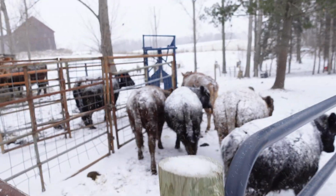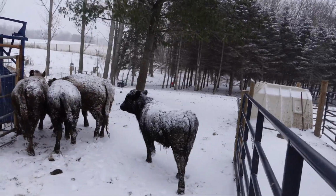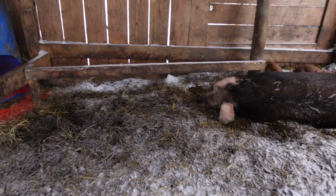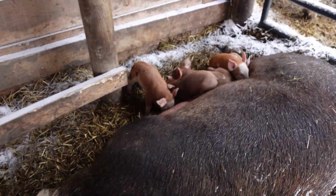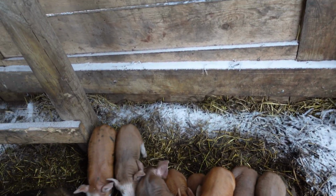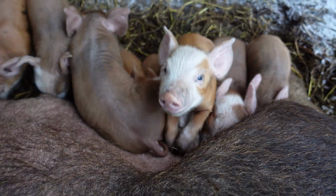All the cows are blanketed in snow. Fat cows keep snow on their backs. Oh, they got a little bird friend in here. No surprise. Got one there. 2, 3, 4, 5, 6, 7, 8. Yep, still 9.